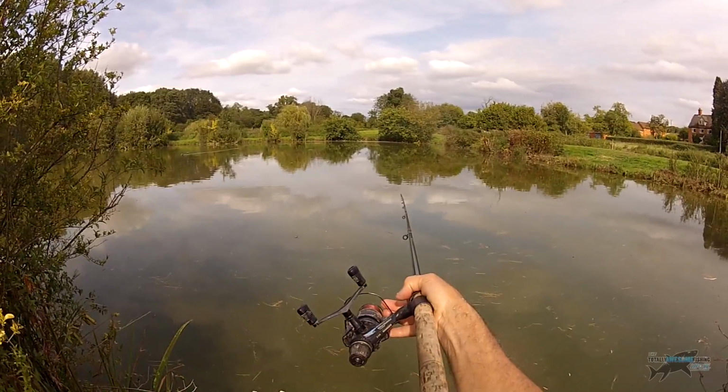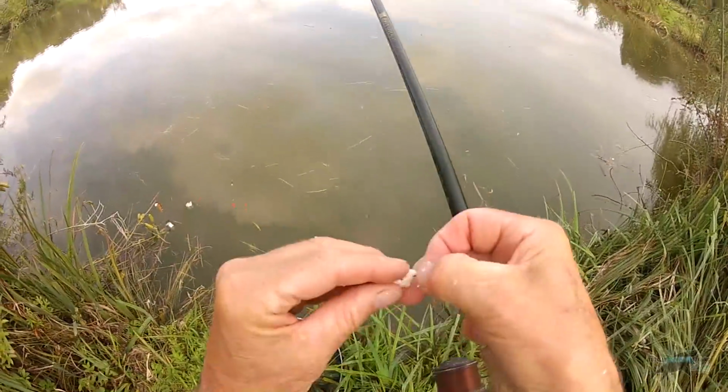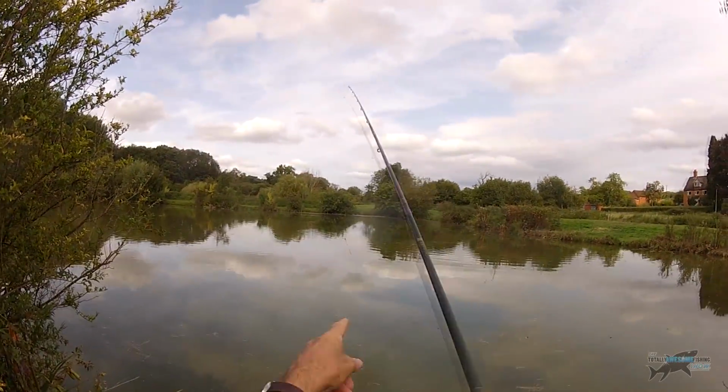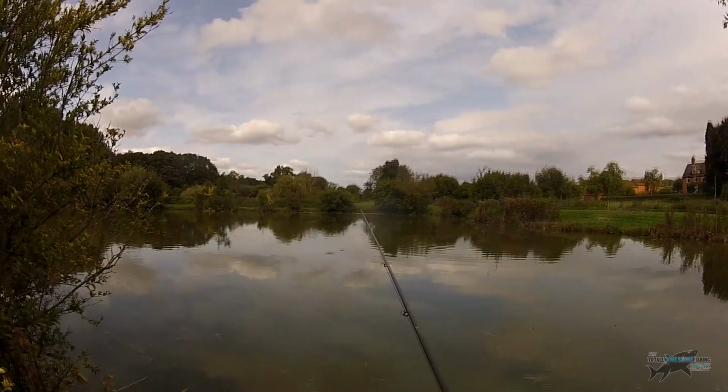I see the ripples from a fish. I'm going to recast, guys. One more small piece. One small piece of bread for mankind. There's a carp moving out there now. I can tell by the hump in the water, there's a little hump. Oh, I've gone too far left.